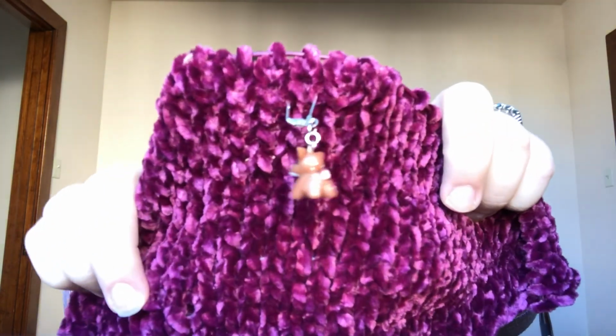Speaking of Sugar Plum Circus, she's a new dyer, but she's not new to the fiber arts world. Sugar Plum Circus is previously known as Truffles Shuffle, and she makes these cute little stitch markers. You might have seen her do unicorns and things like that. They're very, very cute. I've mentioned her before all the time. But now she has started dyeing yarn.